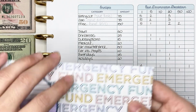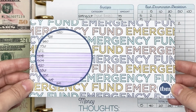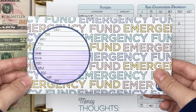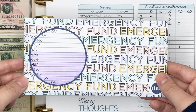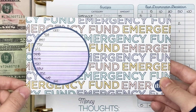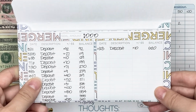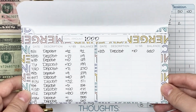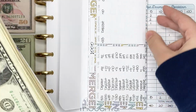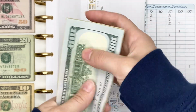Starting out with my emergency fund, this is an envelope that I utilize to put any extra money I have from my eating out, gas, and miscellaneous envelopes into at the end of every pay period. So at the end of my last pay period, I did have $10 left in my eating out envelope. So I took that out and I put that in here. That means we should have a total of $620 in this envelope. So let's pull it out and count it up together.